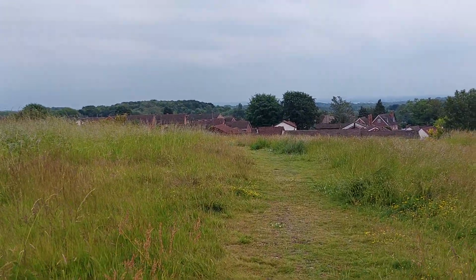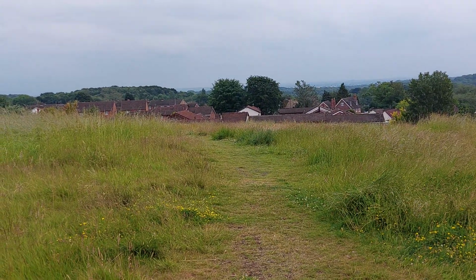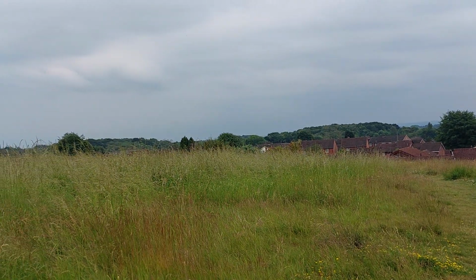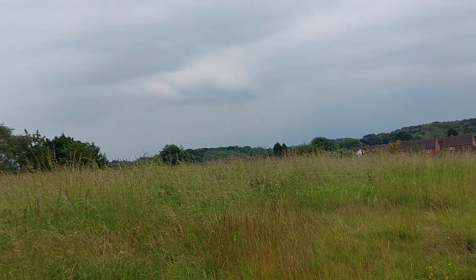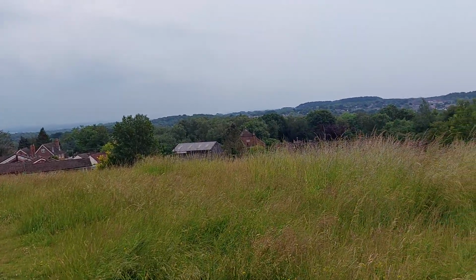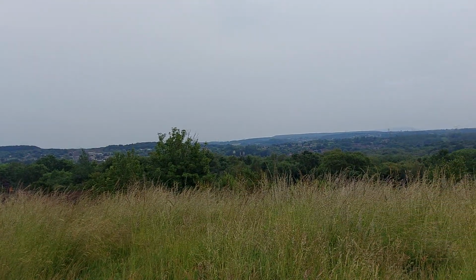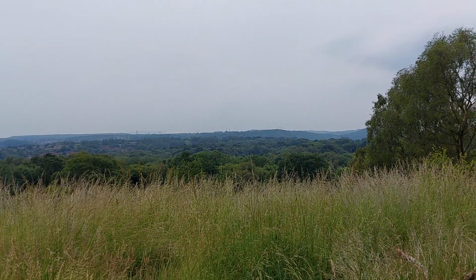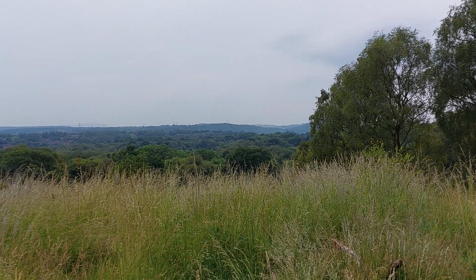As you can see in front of us, we've got houses. What's in front of us is part of Little Dawley. But if we have a look to my right, and what you can see in the distance, that looks absolutely gorgeous, that scenery that I'm looking at right now. Beautiful Shropshire scenery.